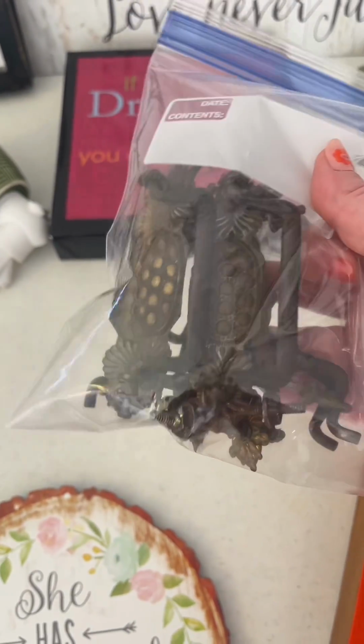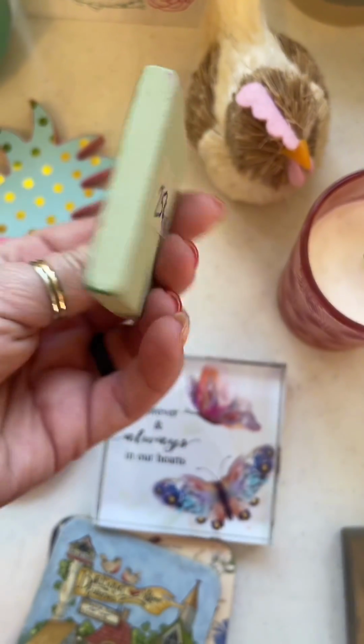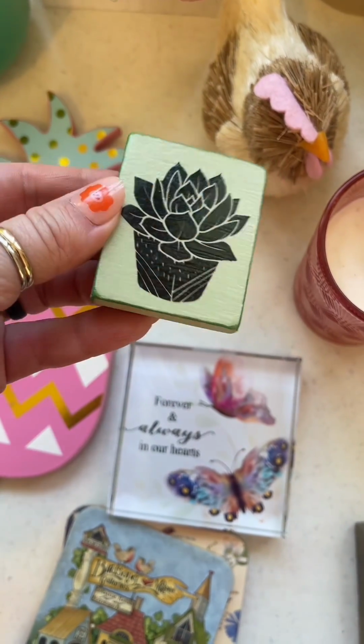These brass handles were adorable as well. I don't have anything they can go on, but I loved them. This was cute. This would be cute on my daughter's trinket shelf. I did end up passing.